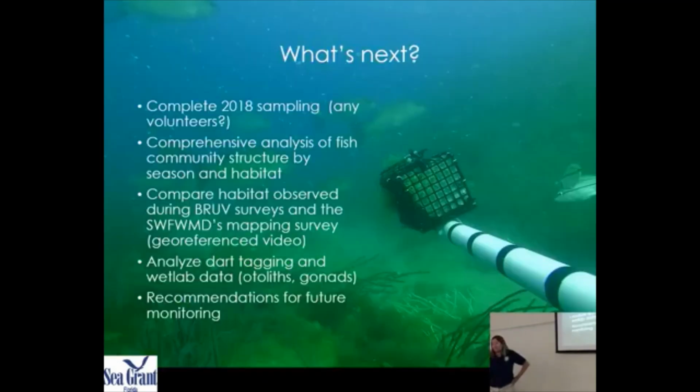So we've got some plans ahead. We have 1 more year of sampling, and we are taking volunteers out with us, so if you're interested, come see me after. It's basically just a day of dunking videos and fishing, so it's pretty fun. We're also going to do an analysis of community structure by season and habitat with the 2 years of data. And then we're going to compare the habitat we observed on video to the videos that the Water Management District took when they were doing their mapping, so that we can see if we're agreeing on that.